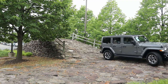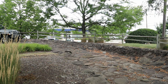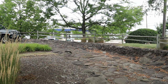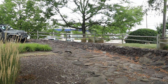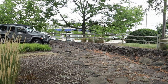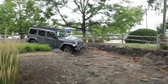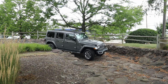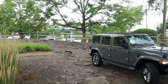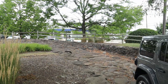And what's nice about the Jeep is, even with all the technology you have here, it's not doing it for you. It's waiting for your response. It will guide you, it will show you the pitch and the lean and all that stuff, but it will not do it for you. You actually have to do it yourself, which is nice and very, very cool.